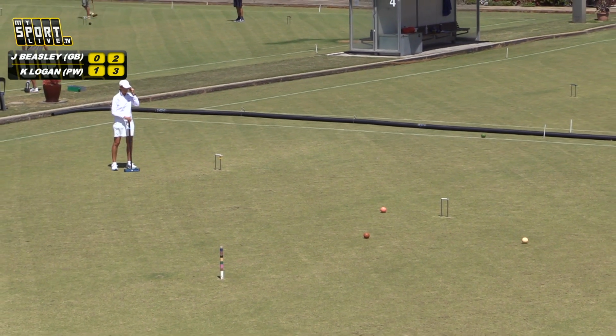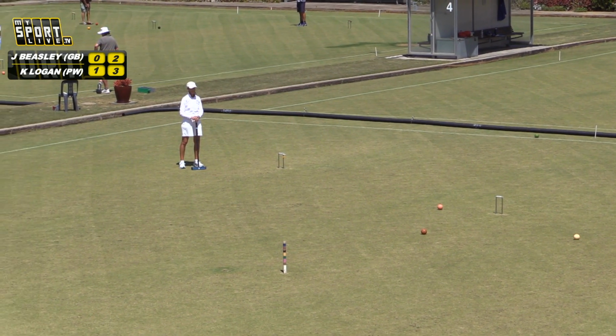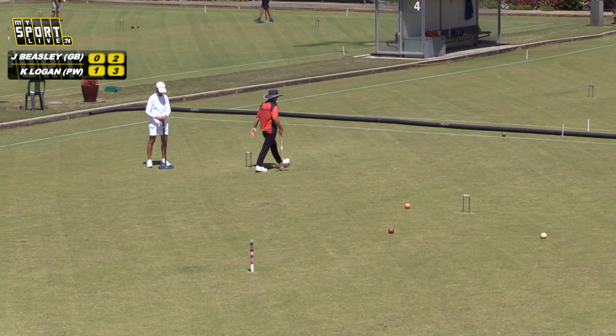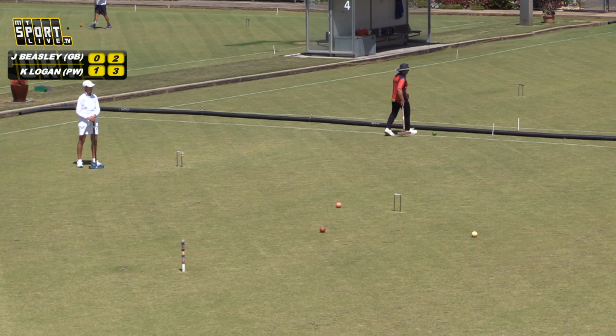Yeah, so will Julie shoot or not here? If she does, it's the aggressive option. If she doesn't, then Kate can again just regain control by hitting short little roquets and playing them gently as she does. So we will see.